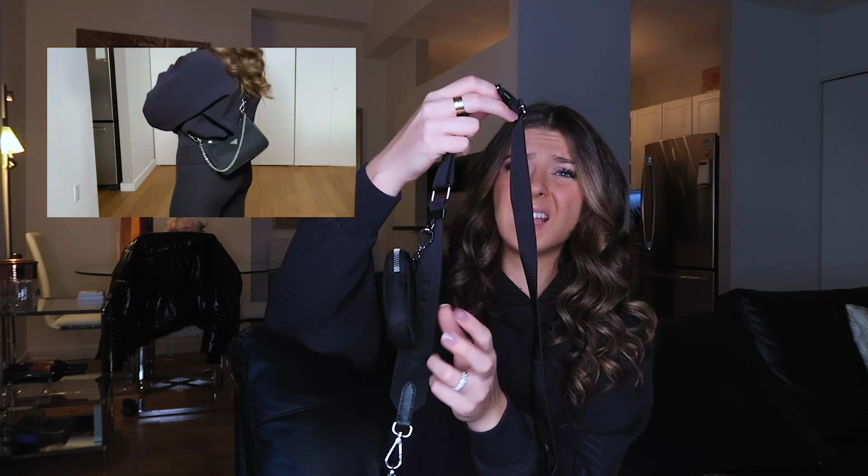What I love doing with this bag is, well, I do love wearing it with the crossbody strap. However, the shape of this weird pouch, although it's probably more useful than the round coin purse because of the interior of the coin purse. Let me show you.